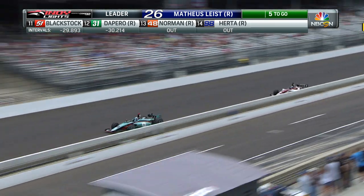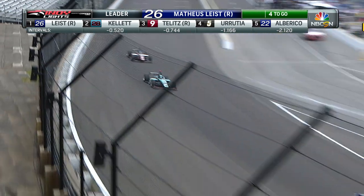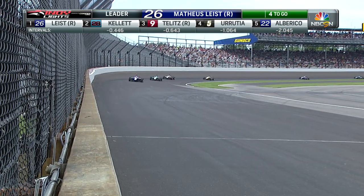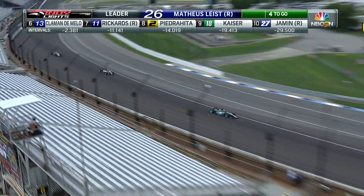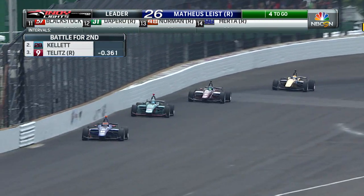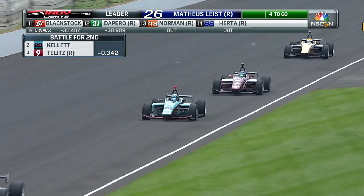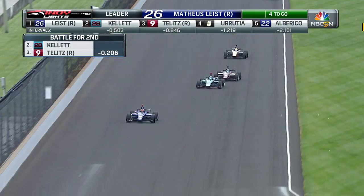There's Kellett in that aqua blue car, 2nd place, with Tielitz trying to work on him once again. See, Tielitz is going to be frustrated right now because he's feeling like Dalton Kellett should be pushing Mateus Laist into making a mistake here. He's got to show his wing upside, downside. He's got to show his wing absolutely everywhere to stress Mateus Laist, because I think on outright pace alone, they're not going to beat the blue car of Mateus Laist today. He's led every lap from pole.